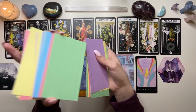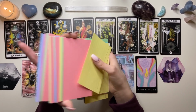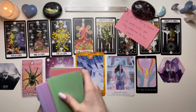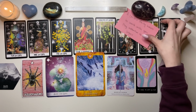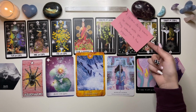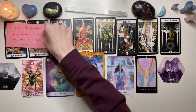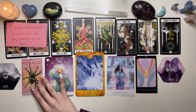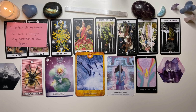So Spirit, what do you want pile 4 to know at this time? Okay, so a certain deity wants to work with you. Pay attention to the signs. There could be a deity specifically that's trying to call your attention. If there's one that came to mind right away, I would say it's that one. But if not, I would just pay attention to things around you, and it'll come in time.